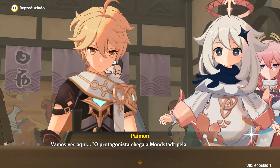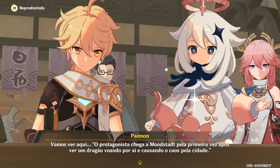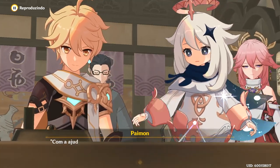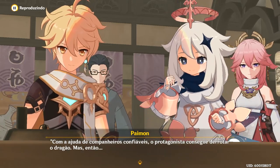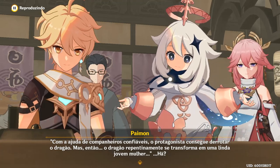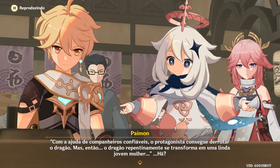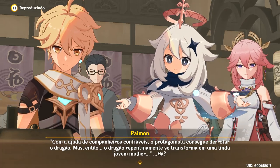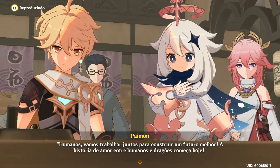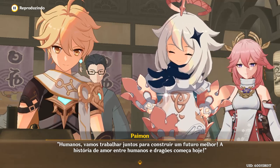Let's see here. The protagonist arrives in Mondstadt for the first time to the sight of a dragon flying around and wreaking havoc on the city. With the help of some trusty companions, the protagonist successfully defeats the dragon. But then, the dragon suddenly turns into a beautiful young woman! Human, let us work together to build a better future. The love story between human and dragon begins today?